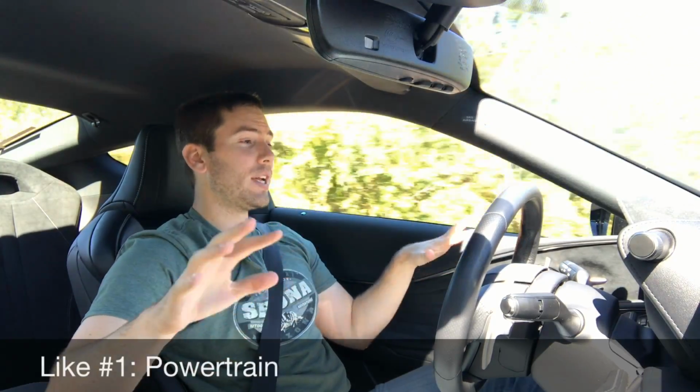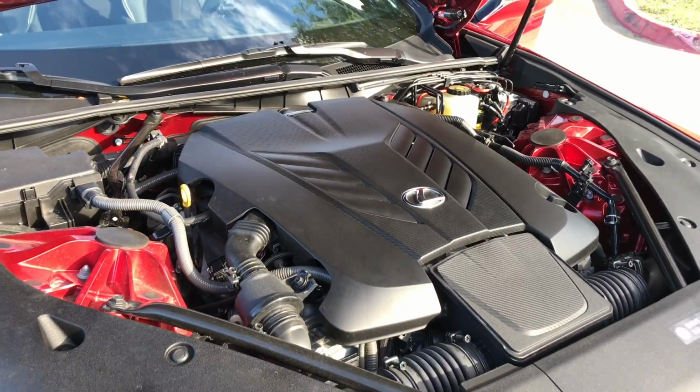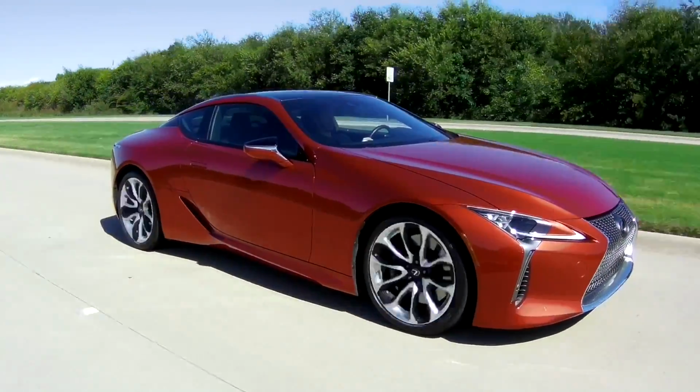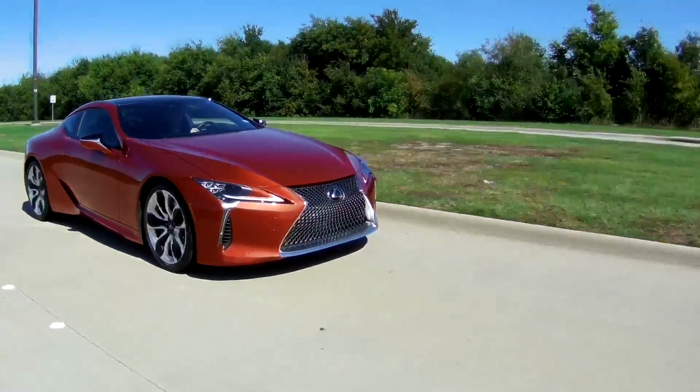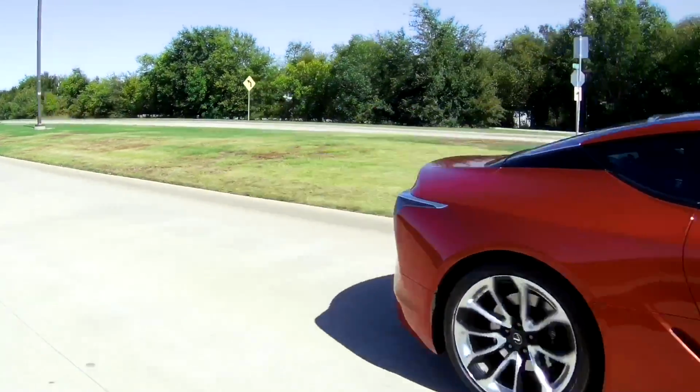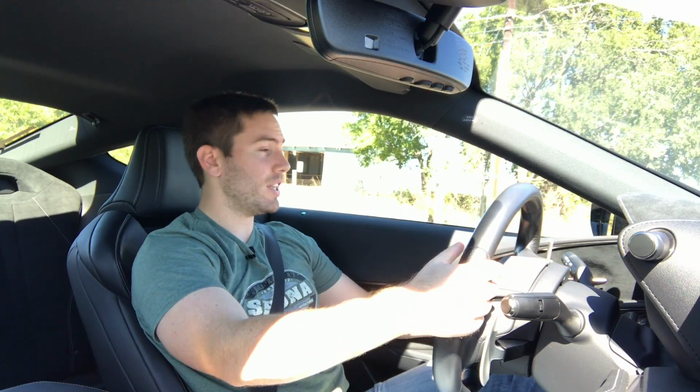In no particular order, starting with my likes, my like number 1 is the whole powertrain, just everything as a whole. We've got the 5-liter V8, 471 horsepower, just about 400 pound-feet of torque. This thing is just beautifully crafted. I love this V8. We've got a 10-speed automatic transmission. The paddle shifters are pretty quick. Everything about it, the exhaust note is just perfect. It is just very well done.